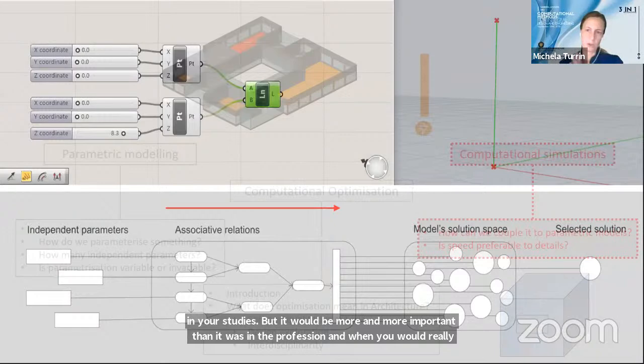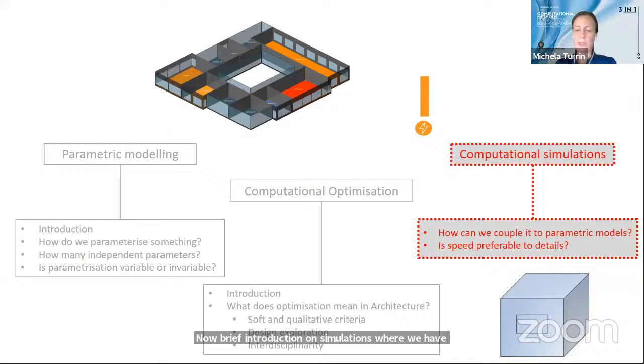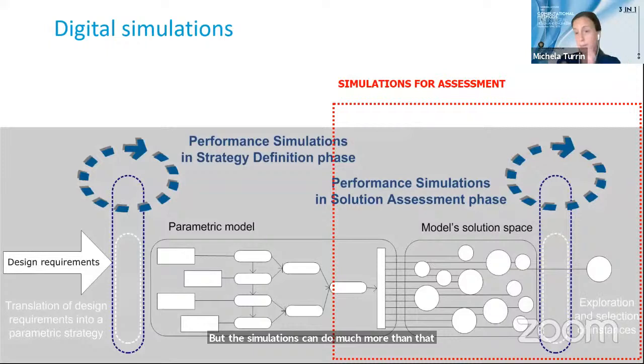Moving now to the next step, a brief introduction on simulations. We have already seen some of the potentials of simulation for the preliminary investigation. But simulations can do much more than that, and we can really benefit from them when exploring the solution space of a parametric model. So once you have the parametric model that you desire, matching the case you need, how can we use simulation to assess the performance of one or more different options in your parametric solution space?